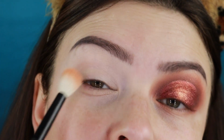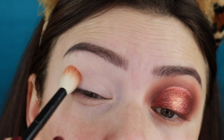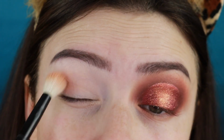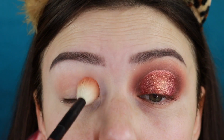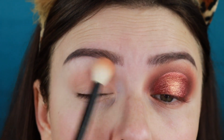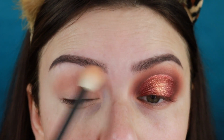And as you can see, I didn't set my concealer because, as I said recently, I kind of like a sticky base. I don't know why. Okay, so I'm going to apply this almost all over my lid. I'm going to create a very nice transition.